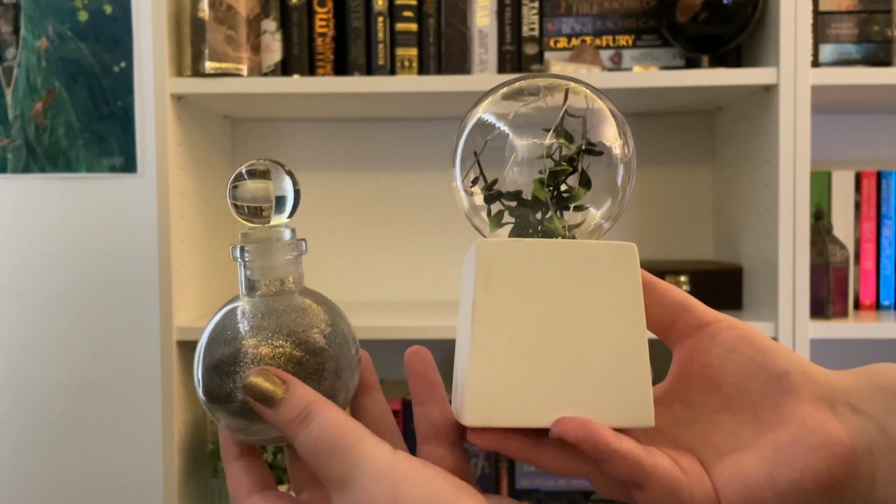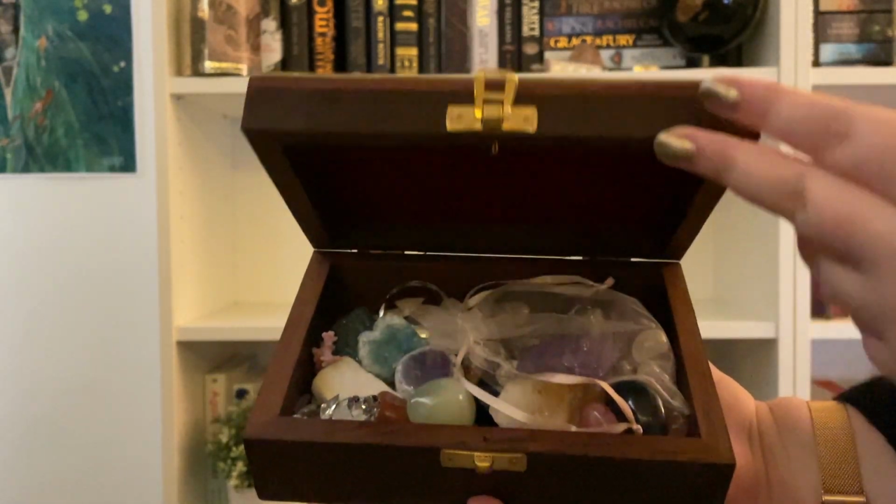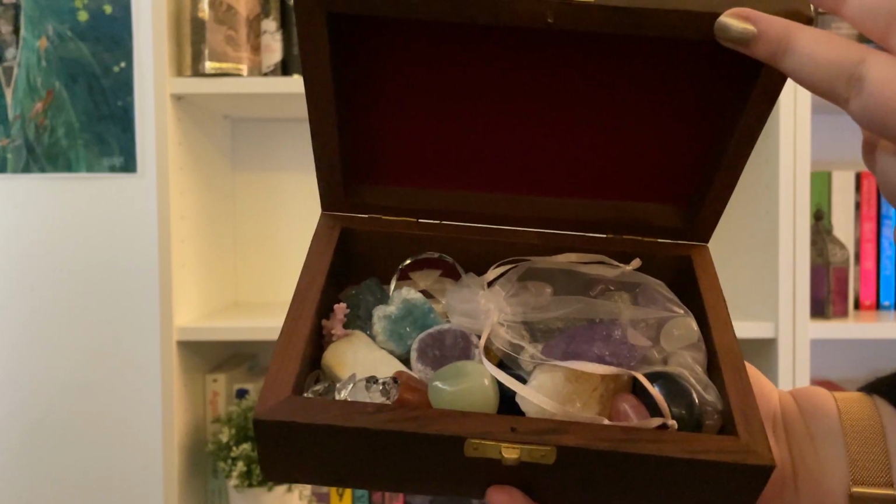I also have this little globe plant as well as this jar that I filled with glitter on this shelf, and this box which I use to store all of my gems and shiny things in.